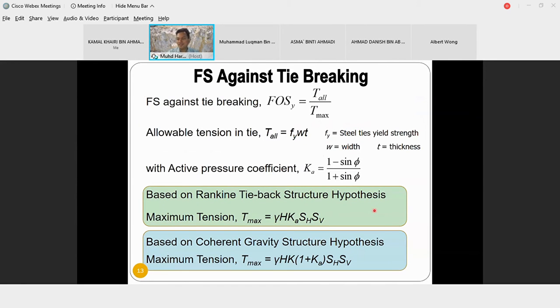The first one is the factor of safety against tie breaking. Have you looked into your notes? Have you downloaded them? You can see the factor of safety against tie breaking, FOS, where we have the allowable tension in the tie, for the metal strips. We have F, the steel tie yield strength. W is the width of the metal strips, and T is the thickness of the metal strips.